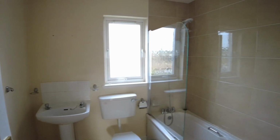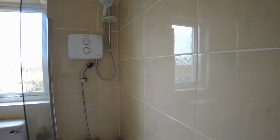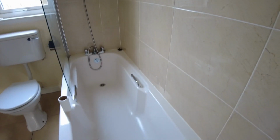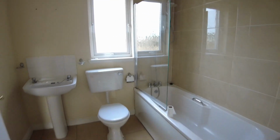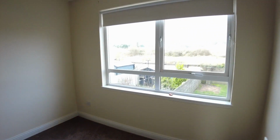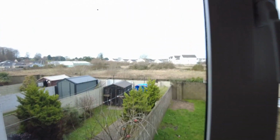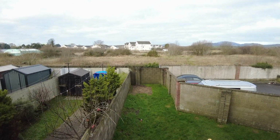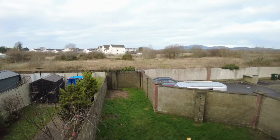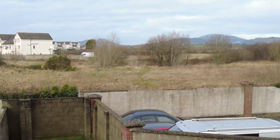So the property here, you have the bathroom at the top of the stairs. In this instance, there's an electric shower there, associated with the bath, tiled around that area, and a tiled floor. Bedroom number 1, a double. I'll show you what I mean by the back. You see there, that's the back garden, and then there's nothing behind. But there are lovely views of the mountain from here, which is really nice.